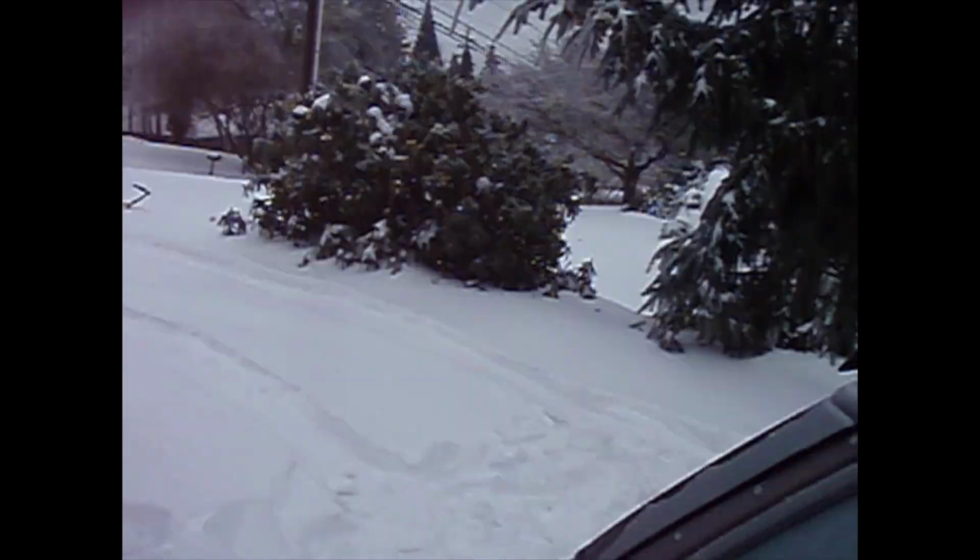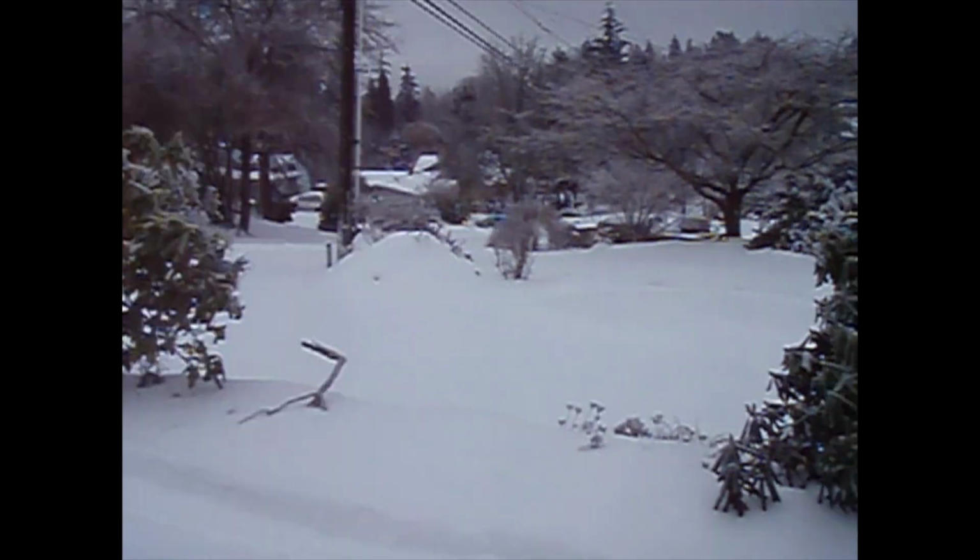So the snow plow just got stuck going up the hill. Let's see if we can make it this time. Riveting footage right here. My gloves. I'll turn back on in a minute.